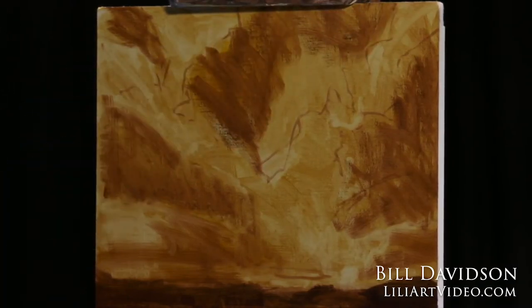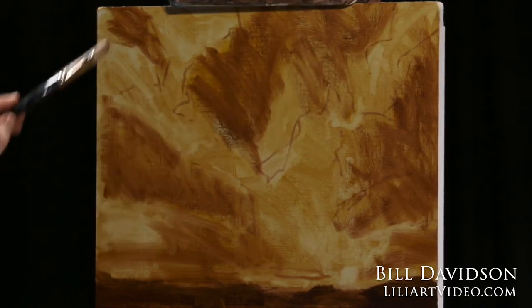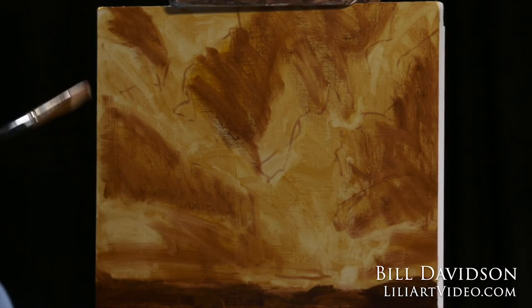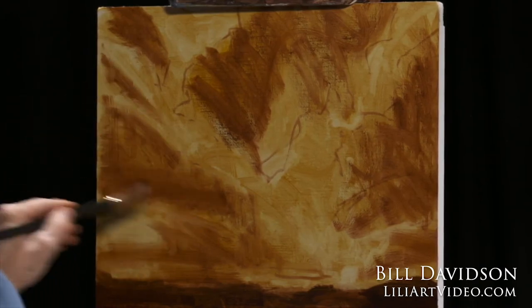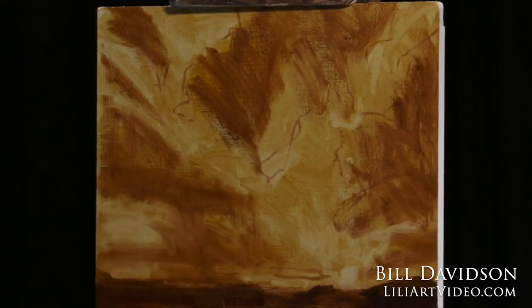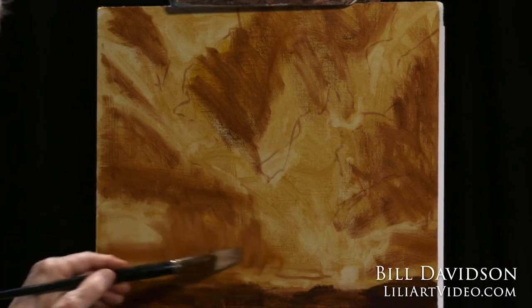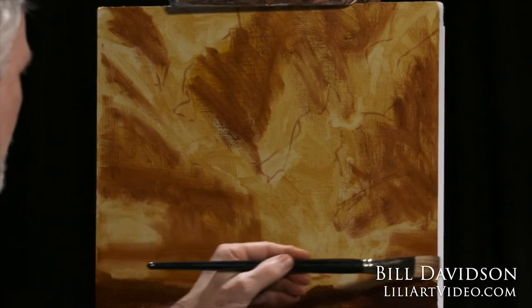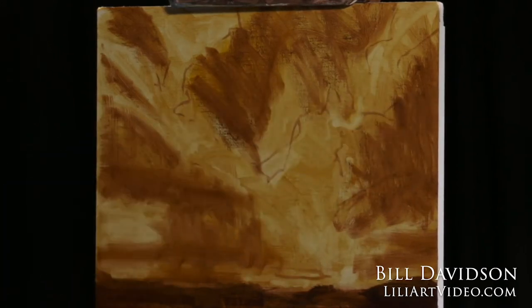Now, I got a little more dark on there so I could see it a little better. I was a little bit light in value. And the nice thing about that is you start to learn that if I don't get it close, I could have made a mistake and gotten the whole sky too light and not related at all to what's going on down below. That's a lot better.